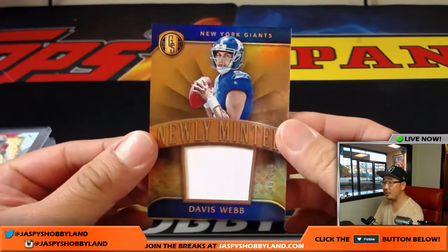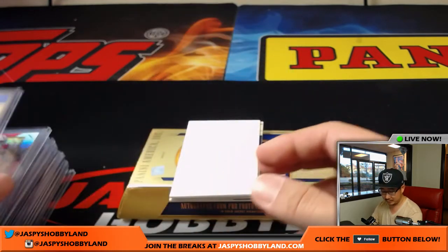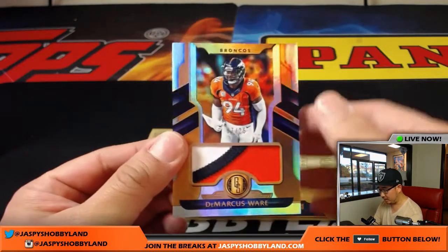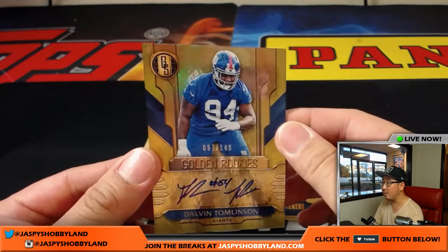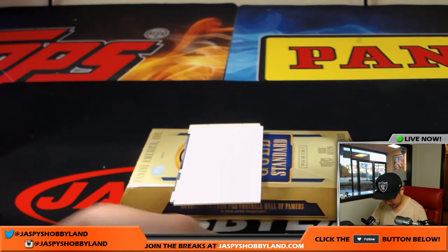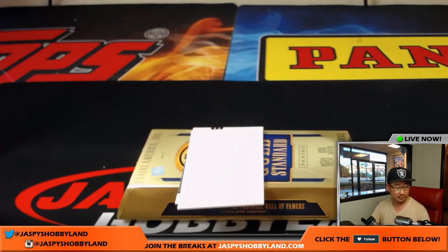Davis Webb, newly minted, out of 199. See, this is what I get for being too trusting, Adam Kaiser. That goes to the New York Football Giants. That will be for Karen Steele and the Giants. DeMarcus Ware, nice color in there. Three color patch, 7 out of 25. Broncos hitting nicely. That goes to Brandon Timm. Dalvin Tomlinson for Karen and the New York Football Giants, 87 out of 149 golden rookies. Ernest Givens, Oilers. Nice. 34 out of 99 gold scripts autograph. That goes to the Titans, of course.